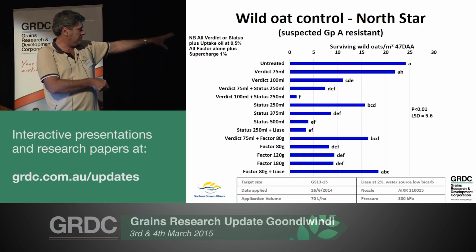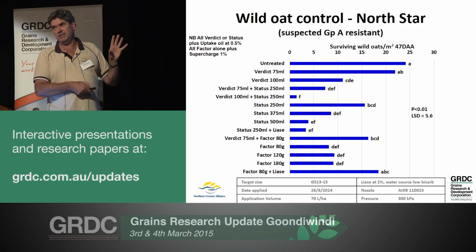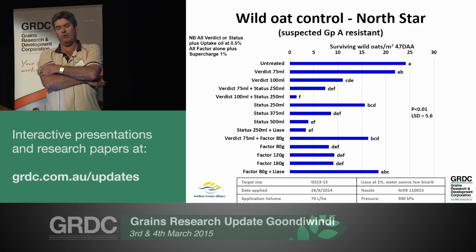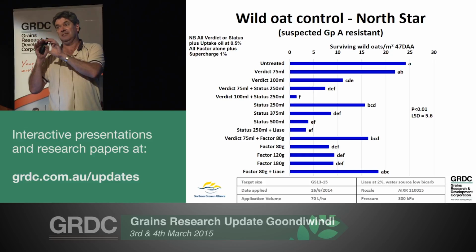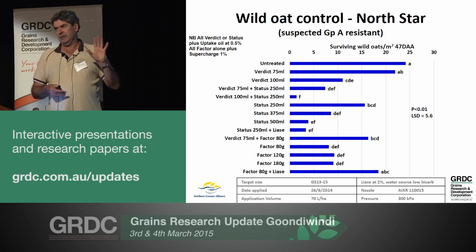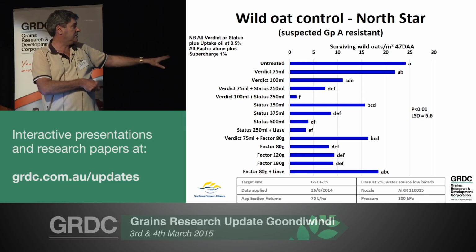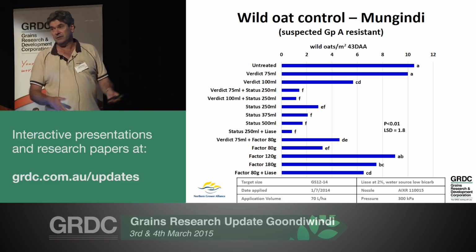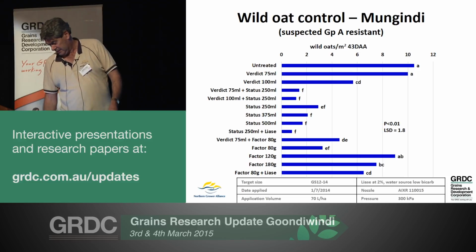The other thing we had in this trial was we wanted to look at this product Factor, which is butroxydim, and why we had that was from reports from down south on ryegrass that in some cases this was the last man standing, so can we call it a resistance buster or a resistance delayer against ryegrass. We want to know, could it do the same thing against wild oats here? But looking at these results here, you can see Factor, even going on at 180 grams, is just not giving us a good enough result. Certainly no improvement putting it in with the Verdict or adding ammonium sulphate to it either. So in that trial, it was a dud.